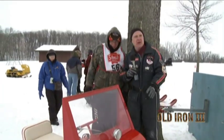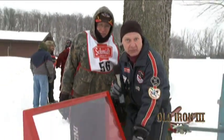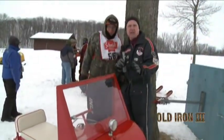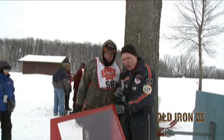Okay, what we're looking at here is a 1966 Arctic Cat Model 100. Now notice the hood is steel. This was the last year that Arctic Cat had what we call a tin cab. And it's a small model. Model 100 has an 8-horsepower Kohler four-cycle engine.